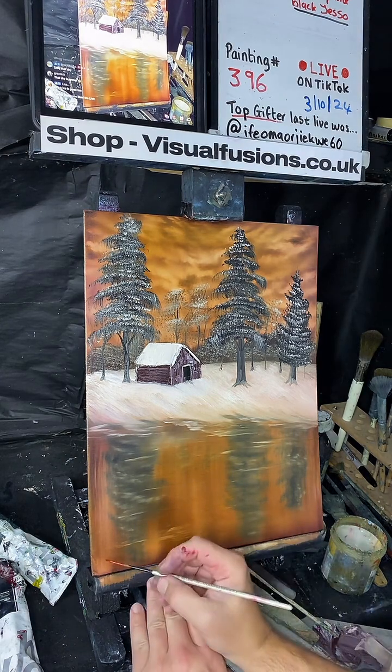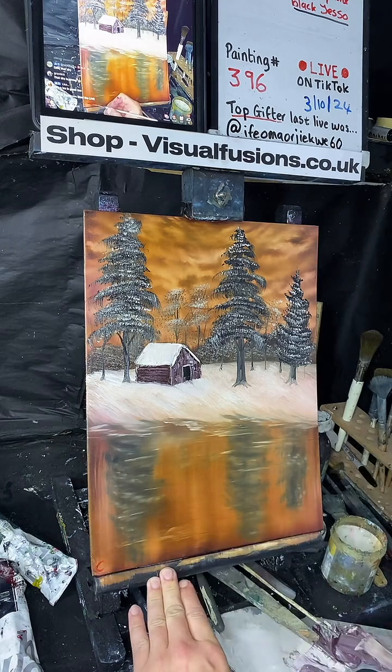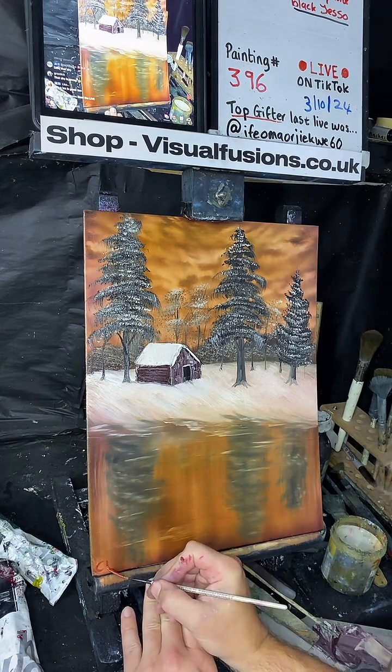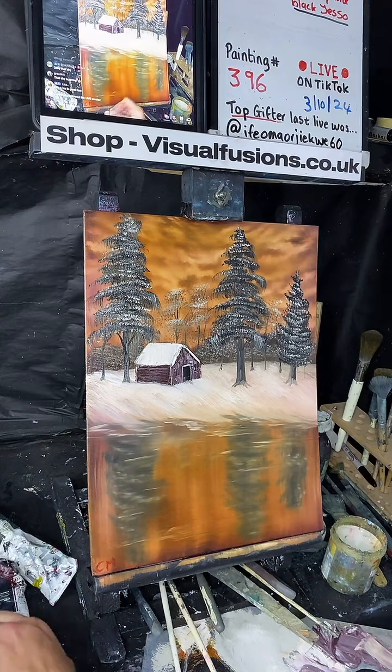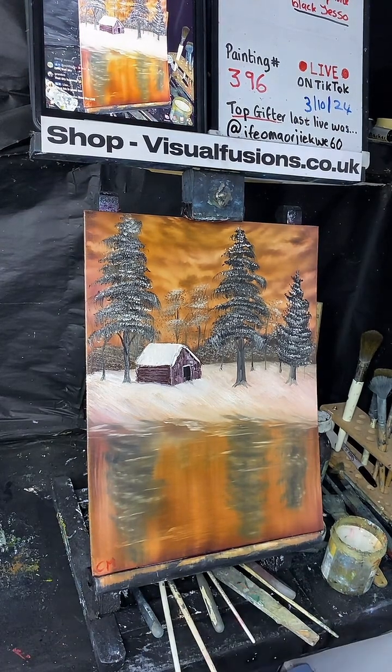Okay, I'll just sign this off down here and then we will put a certificate on the back. It's got some red here. There we go, all done. All done till the next painting. Who knows what that's going to be?